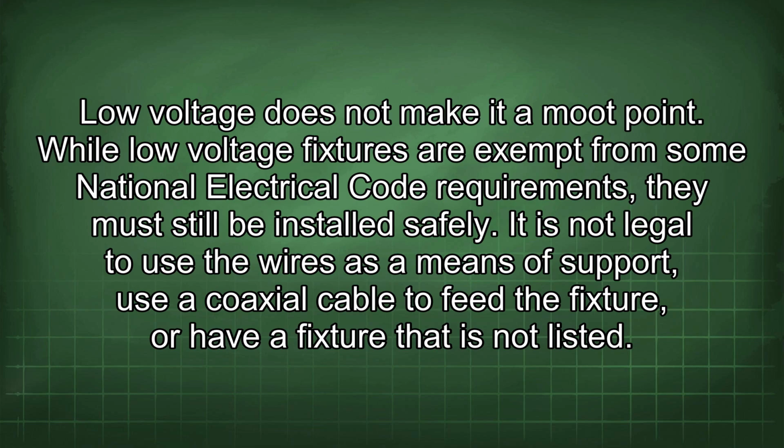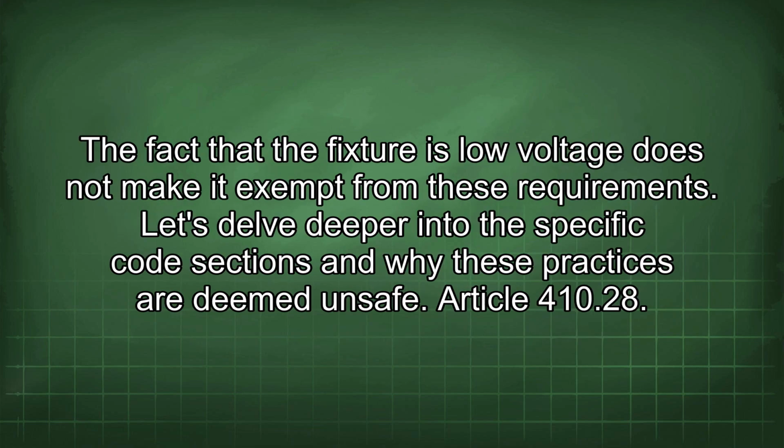It is not legal to use the wires as a means of support, use a coaxial cable to feed the fixture, or have a fixture that is not listed. The fact that the fixture is low voltage does not make it exempt from these requirements. Let's delve deeper into the specific code sections and why these practices are deemed unsafe.